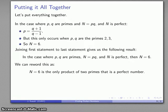Well, what that means is that if we have a perfect number, it will not be the product of two primes. It'll be the product of more than two primes.